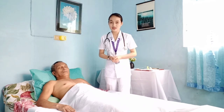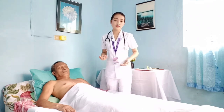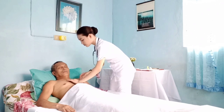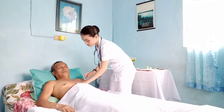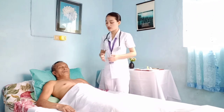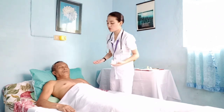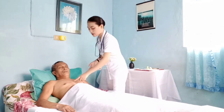Now palpate for impulses using the finger pads flatly or obliquely on the aortic, pulmonic, tricuspid, and apical area. Now palpate for the apical impulse using 2 to 3 finger pads. And for finer assessment, use 1 finger only to confirm the characteristic of the impulse.